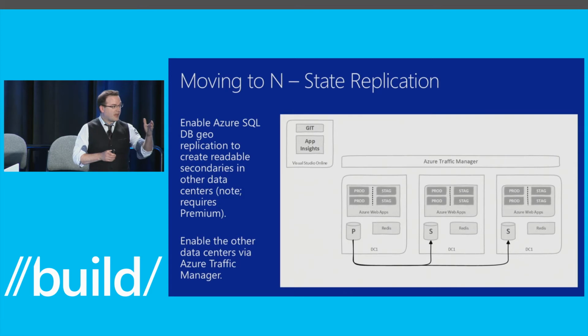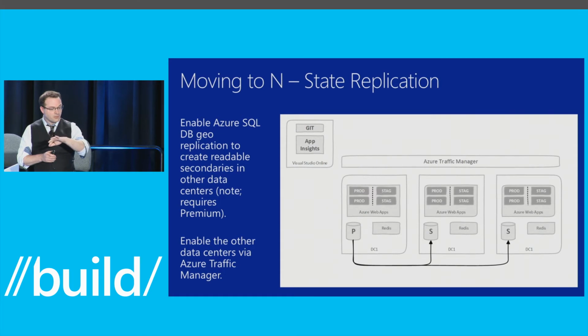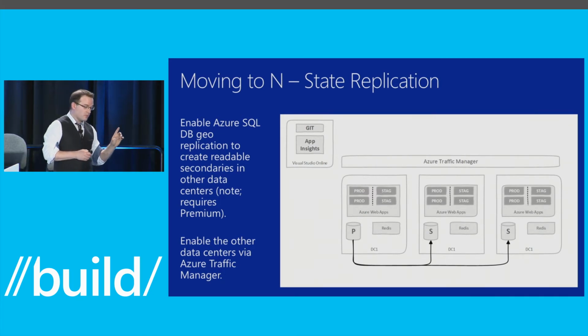So at this point, with continuous data replication flowing, I now have my code automatically rolling out to staging across all my data centers. I have Azure Traffic Manager routing my data appropriately. I have my data being replicated, so each one of these I can hit. There are two caveats here.